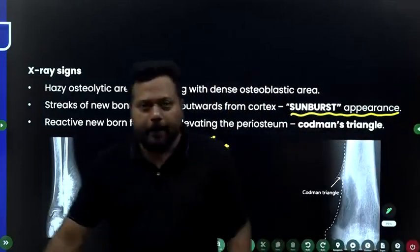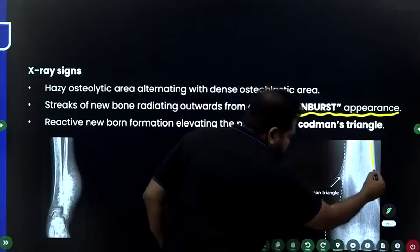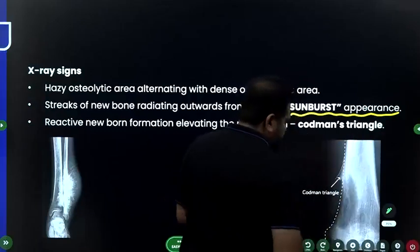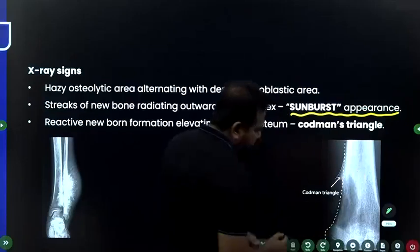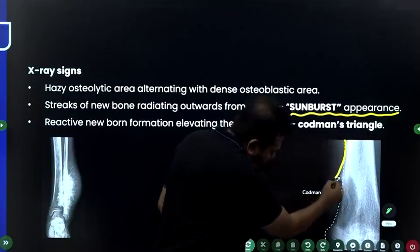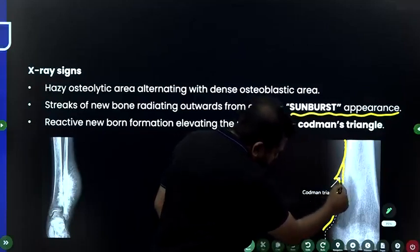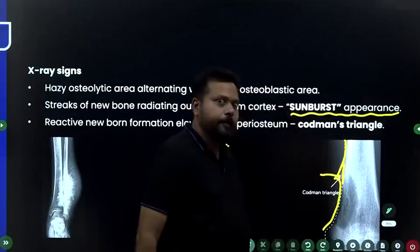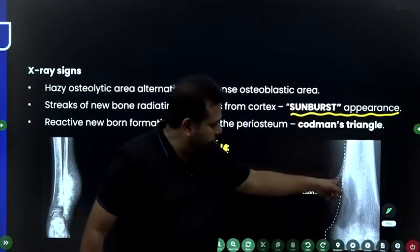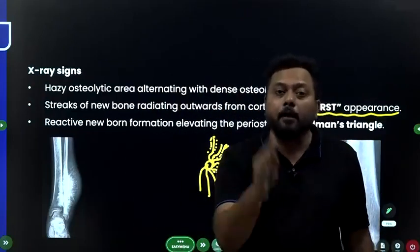This is one finding. The second important thing you should note is periosteal elevation. You see, this is the cortex. Carefully watch here, this is the periosteum. In one place, the periosteum is lifted like this, and then it continues. This is the inside cortex. A triangle is formed here by the elevation of the periosteum. Now you carefully see this, you can understand a triangle is formed here. So that is called Codman's triangle. Periosteal elevation caused by osteogenic sarcoma is called Codman's triangle.